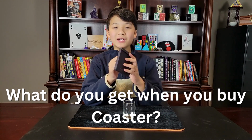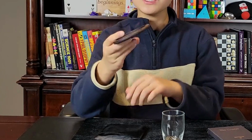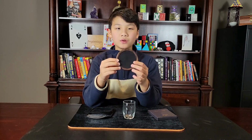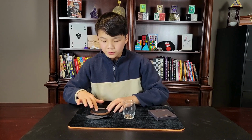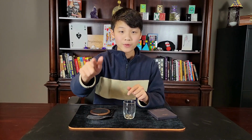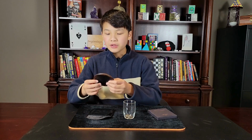What do you get when you buy the coaster? You get, inside this nice box, a cloth case. Inside the case, you'll get the specially gimmicked coaster. It has a leather side on one side, or something like leather. On the other side, it's a soft cloth, almost like velvet. It reminds me of the close-up pad by TCC that I recently reviewed on the channel, so check that review out after this one. You'll need to provide your own coins and glass, which we'll cover shortly.